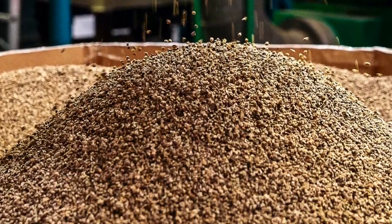Our tour today is going to consist of really three main areas. We're going to talk first about the conditioning of the seed when it arrives from West Coast Beet Seed. Second part of the tour is going to entail the building and treating of the seed, and then the final part is going to be the packaging and really the shipment of the seed out to our customers.